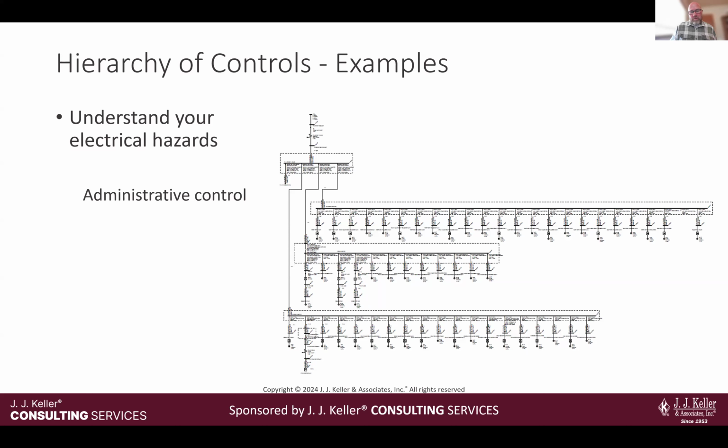And these are very important. They're required by NFPA 70E to be kept up to date as well. So it's kind of an interesting thing.